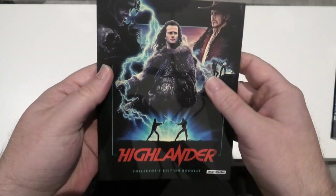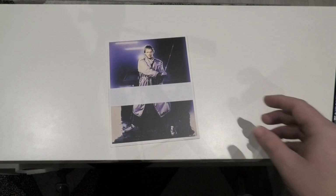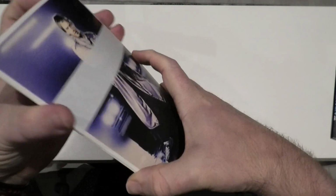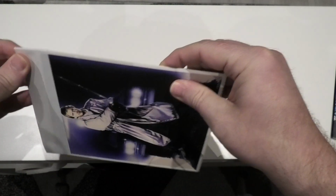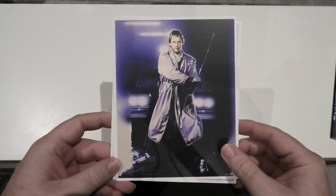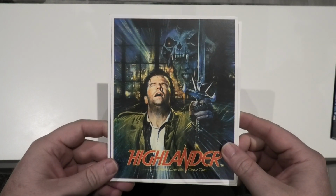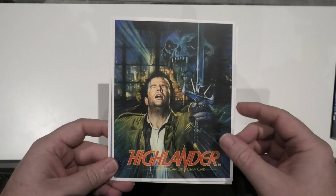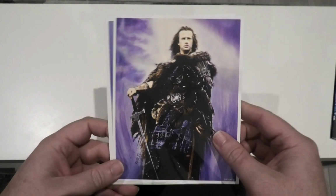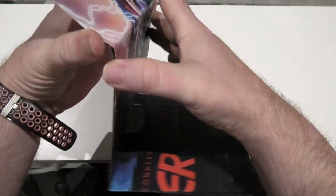It's not a hard booklet. It's a bit of a gloss finish to the booklet. It's quite nice. Then that brings us on to these postcards that you get. Let me see if I can open them. And you've got one there of Christopher Lambert. Let me see if there's anything in the back. No. And you've got Sean Connery there as well. And then there's another one that's the kind of artwork that we all know and love for the Highlander. And then you've got another one of Christopher Lambert. So yeah, 4 postcards.